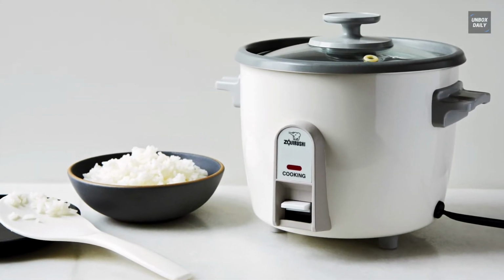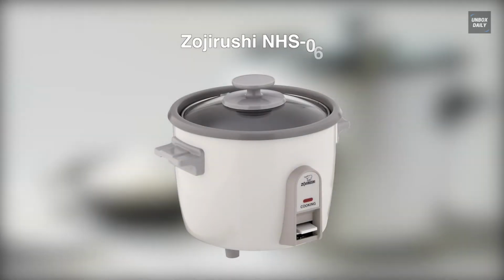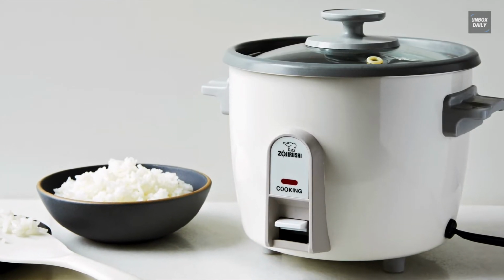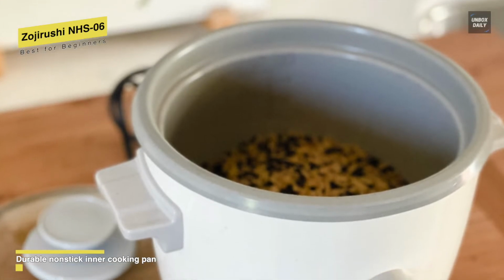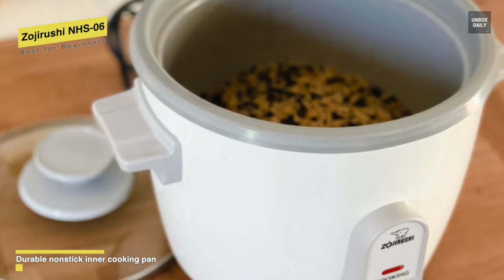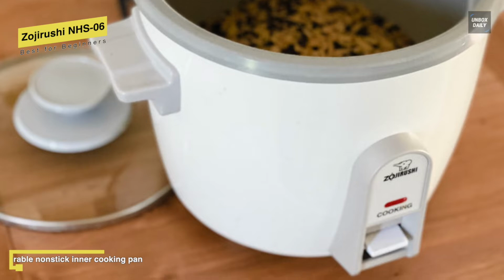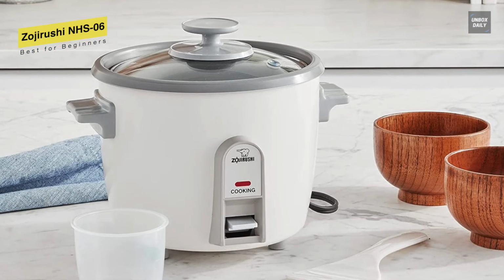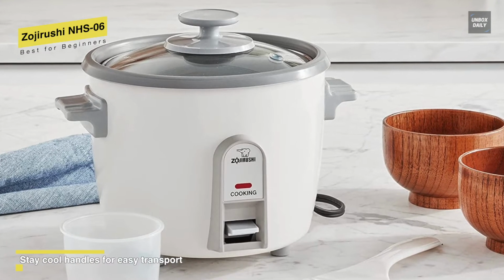Next is Zojirushi NHS06. If you are a beginner in the rice cooker, then this Zojirushi NHS06 will be worth considering. This is a compact 3-cup model that makes an excellent fit for smaller families, singles, and couples. The main aim of this small rice cooker is to make the cooking cycle much easier and simpler. So for that, in place of all the buttons and complicated functions, NHS06 has housed a single switch, which is really all you need to cook a bowl of perfect rice every day.